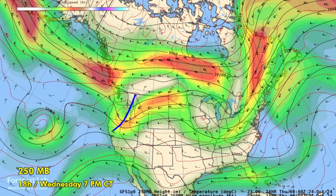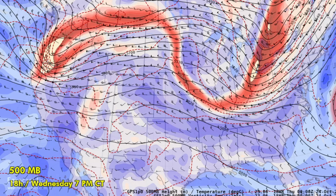Let's check out the 500 millibar chart. Here we can see the dynamics at work across the U.S. There's our strong trough across Oregon, maybe a vortex across Bend, Oregon, and some cold temperatures down below minus 20 Celsius at 500 millibars. You can see the tight packing of the height field right there, indicating the position of the polar front jet. So it's running about like that, and there's the polar front jet max.